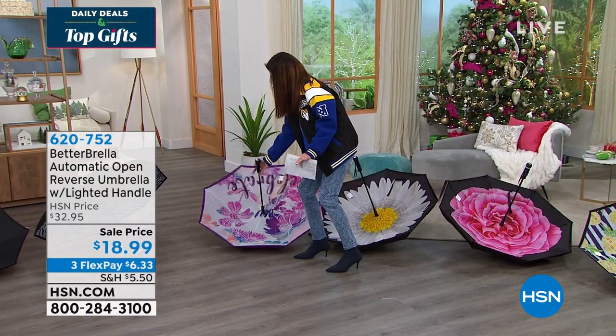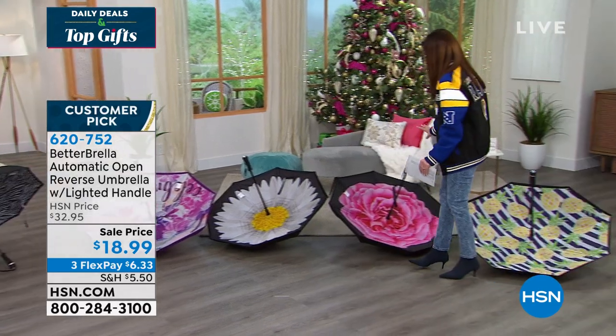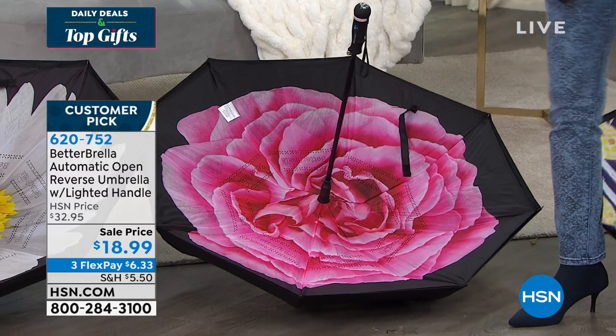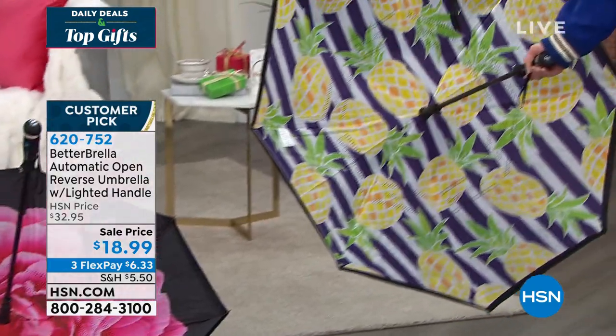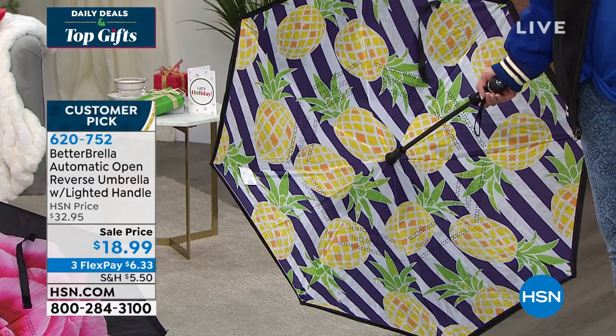Am I doing this right? There, you want to be able to see it, right? The daisy I showed you reverses to black. Then, I love this one, the rose. Look at how pretty those are. The flowers always go first, and especially at this one day only price. And then we've got the pineapple, which is pineapple and navy stripe. Just very welcoming, of course, the universal symbol of welcome. What a great gift to give people.